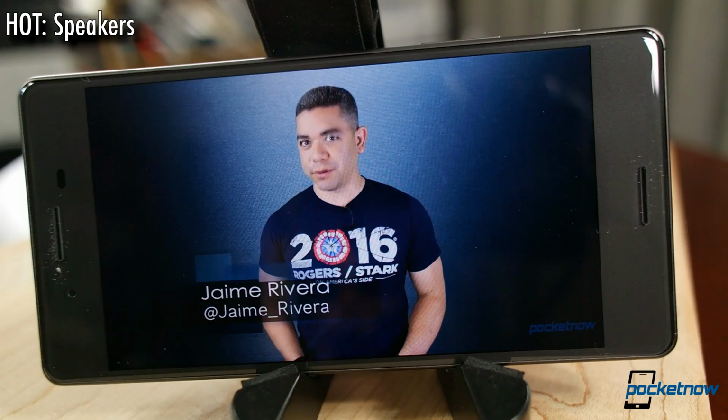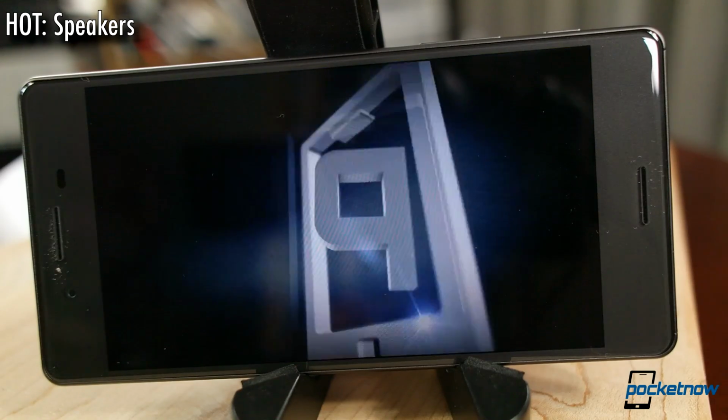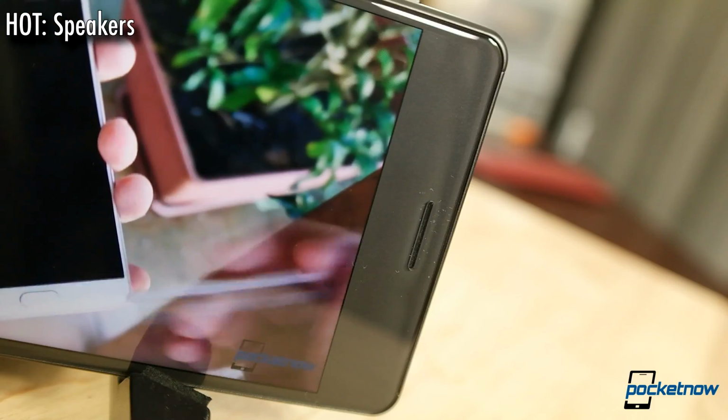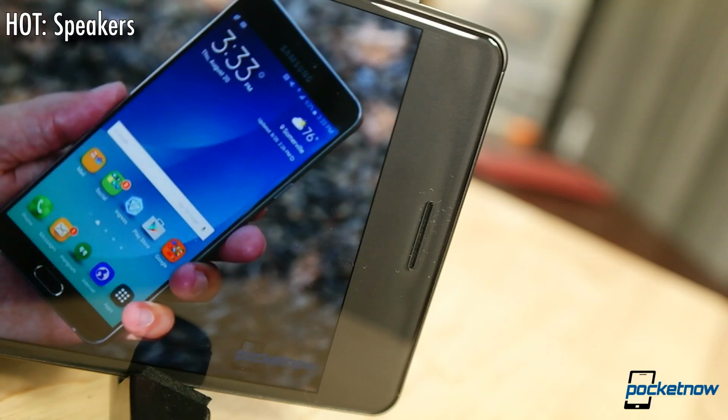Hot: stereo speakers. We'll always be fans of pointing the speakers in the right direction, namely at your face. And we know many of our viewers will agree. Phone speakers will never be audiophile experiences, but watching videos and playing games is certainly more enjoyable with forward-facing audio.